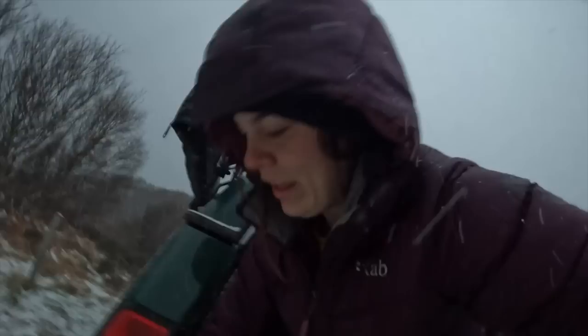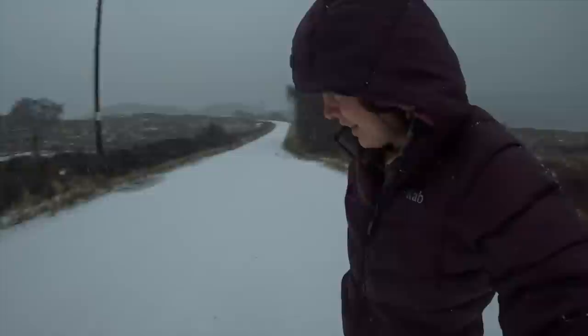I've just woken up and come out to this. It is snowing pretty heavy. This is beautiful. The road's completely covered. I was not expecting more snow. This looks like it's in for the day. It's completely clouded over.